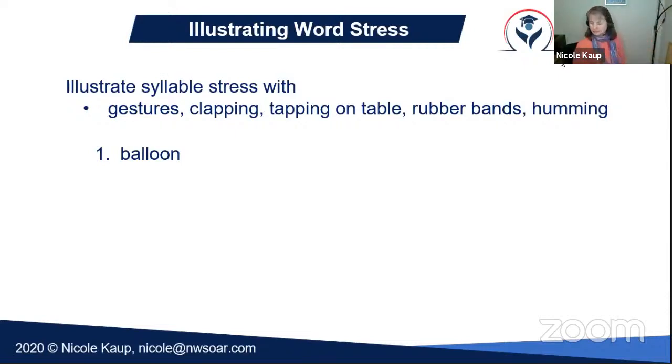Balloon. Try another one. This is a three syllable word, right? You have an O, an A, and another O. Well, actually, it's not an O in the first syllable. It's an uh, right? A, and O. So if I hum it, let me hum it for you first. Here, I'm just going to hum it. No gestures.